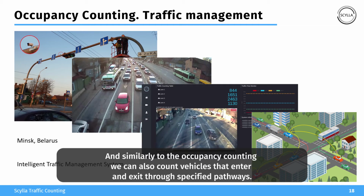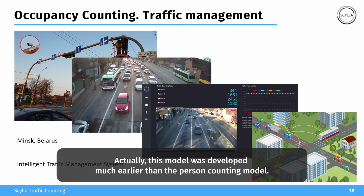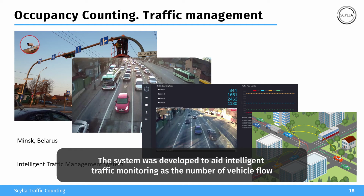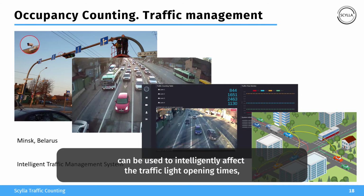And similarly to people counting, the occupancy counting, we can also count vehicles that enter and exit through specified pathways. Actually, this model was developed much earlier than the person counting model. The latter was adapted later as per use case requirements. The system was developed to aid intelligent traffic monitoring, as the vehicle flow can be used to intelligently alter the traffic light opening times and minimize traffic jams on important roads by real-time analysis of the actual current situation.